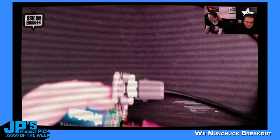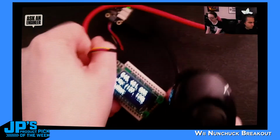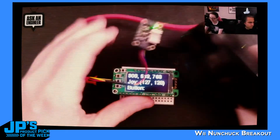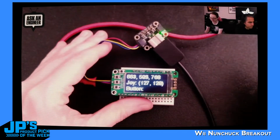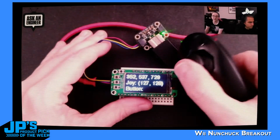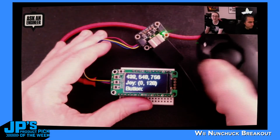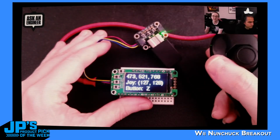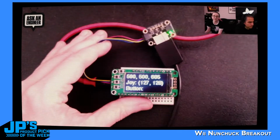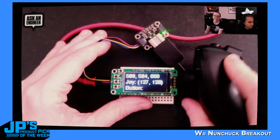And then we just used this library found online called the Wii Nunchuck library. It's like 8 years old because these people have been using these for almost a decade, but it works really well. You can get the joystick X and Y, so you can see the joystick goes back and forth, 0 to 255. When you press the button, it knows you've pressed the button, and then the top numbers are the accelerometer from 0 to 1000.